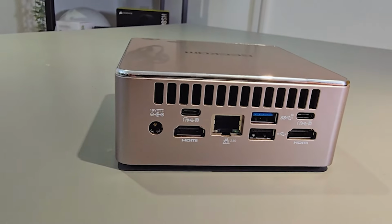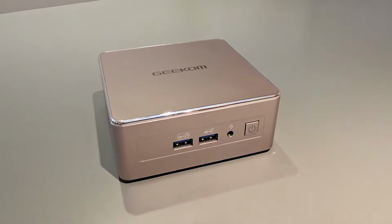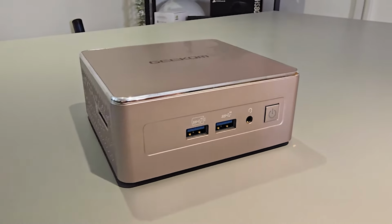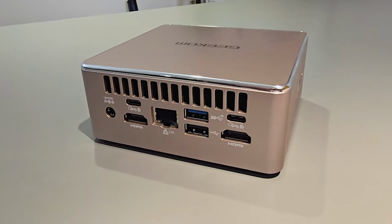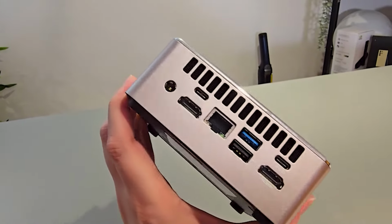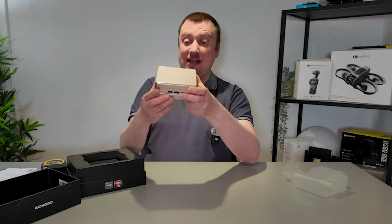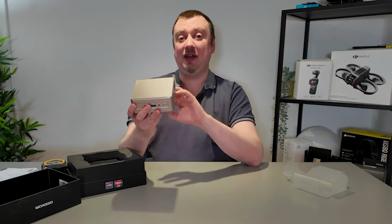There are also 4 Type A USB ports as well, 2 on the front, 2 on the back, with 3 of those ports also being 3.2 Gen 2, so very fast ports. Next up, there is a LAN port supporting speeds up to 2.5 gigabits. There is a port for your SD cards on the side, and finally there is an audio jack too. So honestly, again, for the size, I'm really surprised. This thing has a lot of connectivity here.